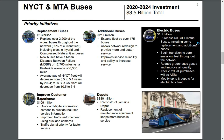Moving on. New York City Transit and MTA buses. Replacement buses, $2.3 billion. Replace over 2,200 of the oldest buses throughout the entire network, 39% of the current fleet, including electric, hybrid, and compressed natural gas buses. And don't forget diesel buses as well. New buses have a mean distance between failure, MDBF, of 12,700 miles versus a fleet-wide average of 6,300 miles.